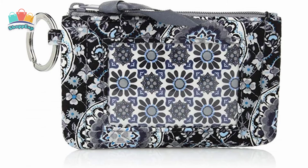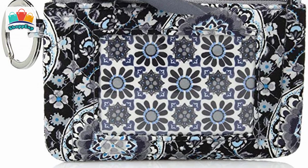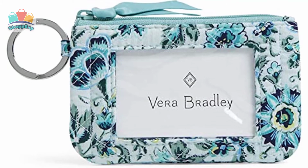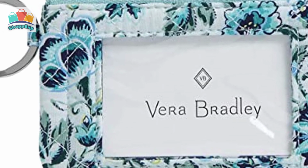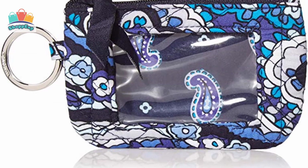Options. Find the Zip ID case in seasonal patterns, colors, and fabrication from Vera Bradley. Imported. Fabric lining. Zipper closure. Stylish, lightweight and sized right. The iconic Zip ID case measures 3 inches high and 5 inches wide with a key ring. Just add your keys, tuck away your ID, and you're ready to travel lightly.